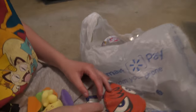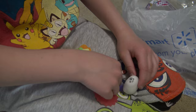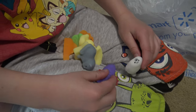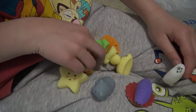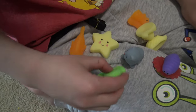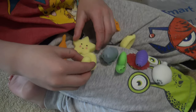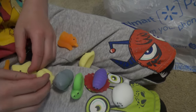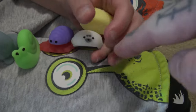You got Arctic seal. Cats. The sun. The baby caterpillar. That's my favorite too. The cat. And the star. A fish. A snail. Oh, I love that little seal. And a ducky. And this Arctic seal too. The squirrel and the hedgehog. Look how chubby he is.